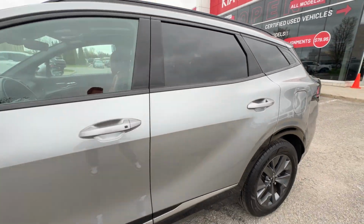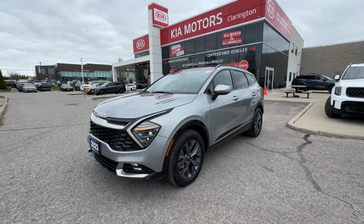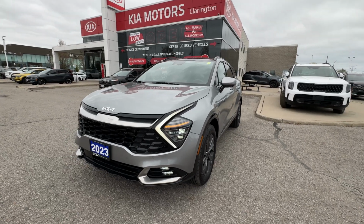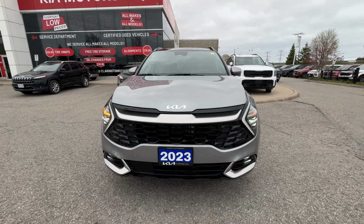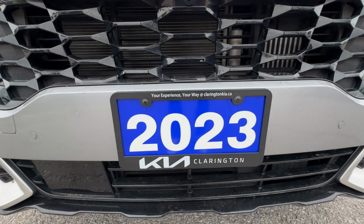So folks, if you're looking for a hybrid, you want all the features, you want an incredible interior, this is the one for you, and it is right here at Clarington Kia. Visit us online at claringtonkia.ca or in the heart of Bowmanville, very easy to get to from anywhere in central Ontario, where you can get behind the wheel of this Sportage Hybrid SX right here at Clarington Kia. Whether you choose online or in-store, it's your experience your way at Clarington Kia.